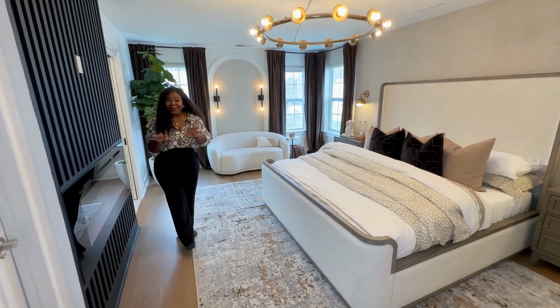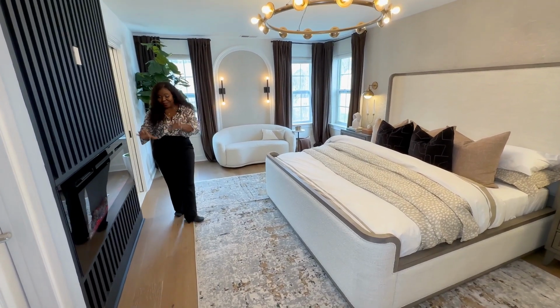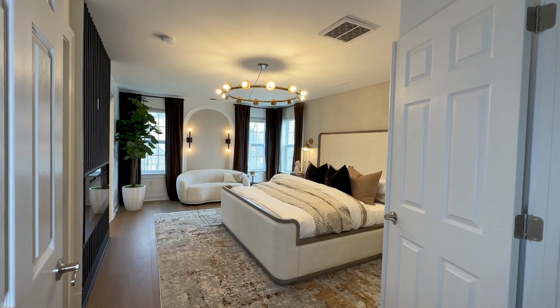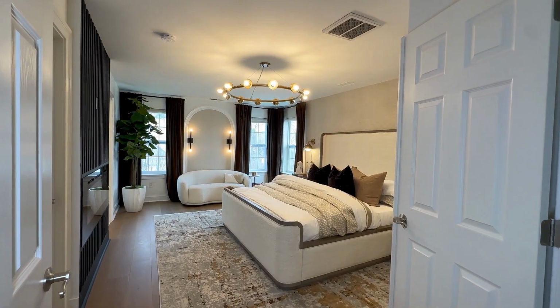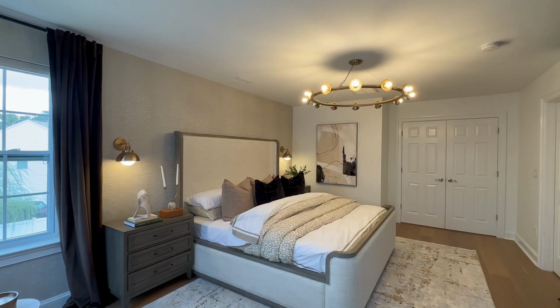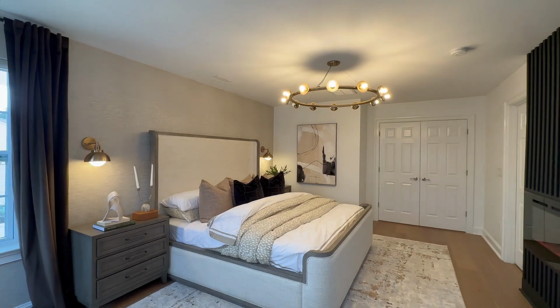All right, so let's talk about the flooring. So we also took out the old flooring. They had carpet in here, so we ripped out the carpet and they decided to go with this engineered hardwood. This one is from Home Depot. It brings in a lot of warmth and it really complements the space.